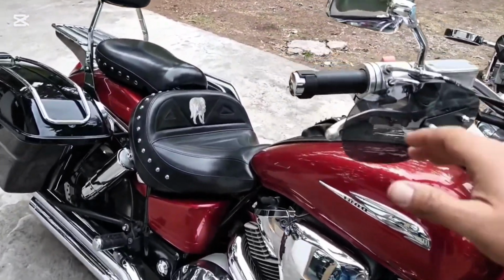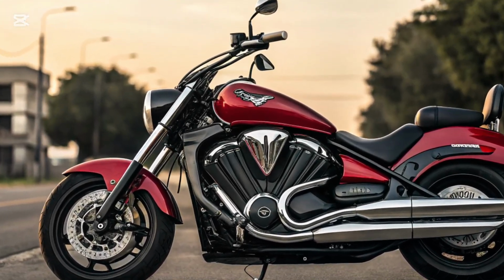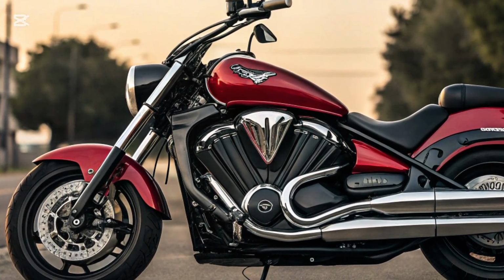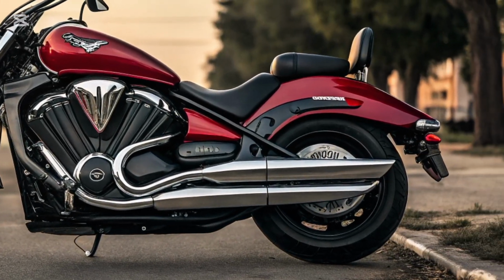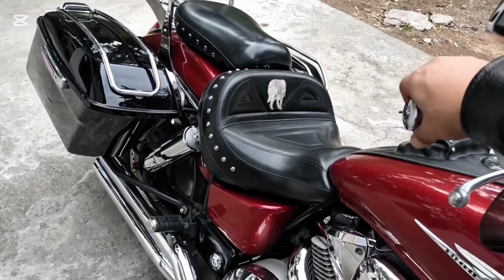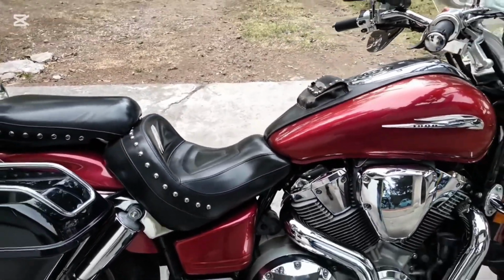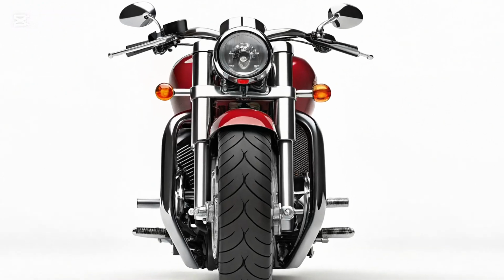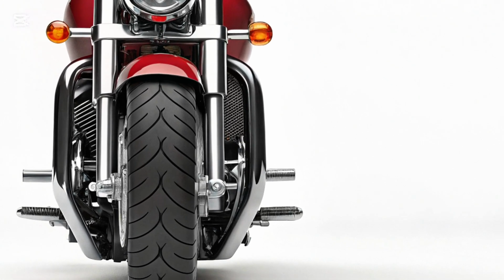Steering was stable and confident, though not exactly nimble. This was a cruiser meant for straight-line dominance and highway touring. However, for its size, it handled curves with more grace than many expected. The low center of gravity helped keep the ride manageable even for less experienced riders, though you definitely needed respect for its power.